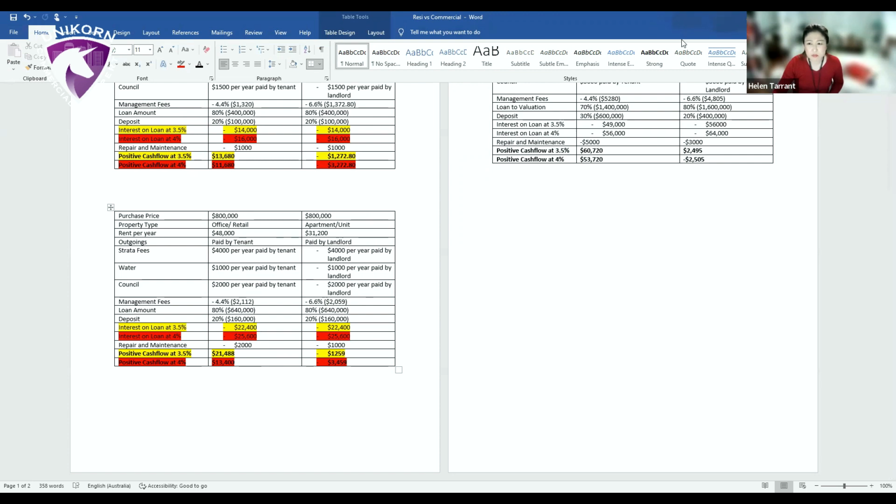And I actually think maybe, let me just recalculate that. So 48,000. On this one we're paying not all the outgoings, but just the management fees, and then we take that, and then we're minus 2,000. So actually, sorry, I've got that wrong. It's $18,288. So what we're seeing here is 18,288.